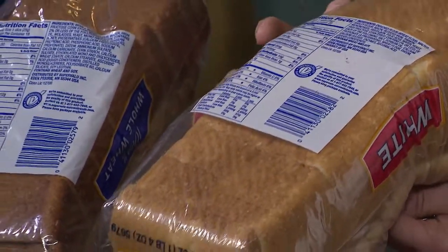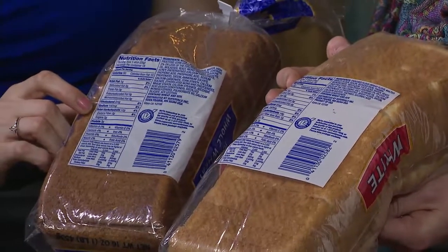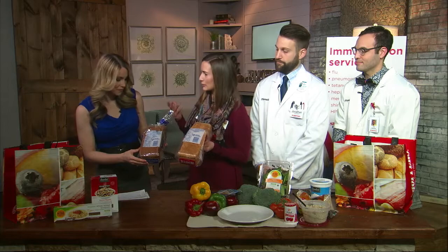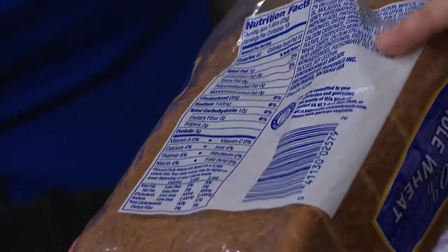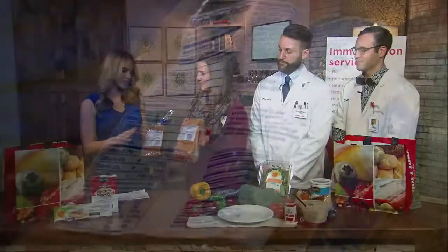The next thing we want to look at is carbohydrates. Mine says 16. I have 12, and that's with the whole wheat. The next thing we want to look at is fiber. Fiber is what's going to keep us feeling fuller longer. It's also great for our health, so we really want to make sure that we get enough fiber. Over here it looks like 2 grams of fiber, whereas the white bread has less than 1. So this is going to help keep you full longer so that you're not feeling like you need to snack immediately after a meal. Exactly, and it's also going to help us digest a little bit slower.